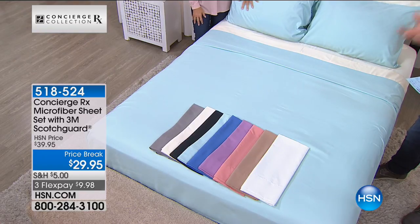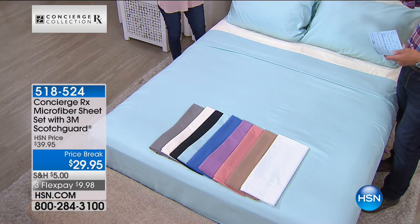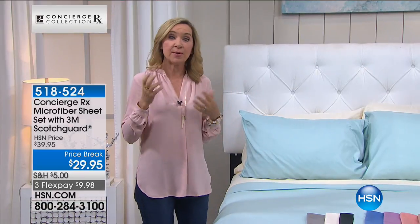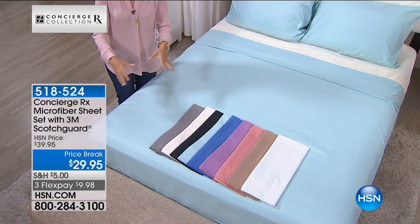They're cozy and comfy. They're microfiber sheets, so they wash really quickly and easily, and the colors we have are great. It's a full set of sheets for $29.95. It is, and if you've seen our Concierge RX line, it's everything you love about Concierge Collection, but with sleep solutions and technology. So even though these are priced like your everyday microfiber sheets, they have a lot of technology built into them. I'll run you through the colors, and then let's talk about why you want to get these.